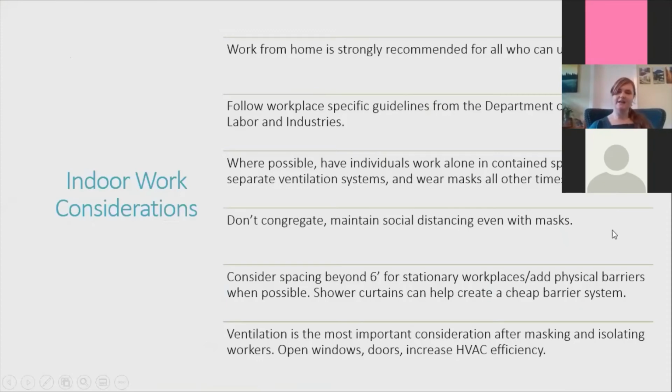So to kind of wrap up some of the indoor work considerations, we're going to remind you again, if you can work from home, that's the best thing you can possibly do. And this was, like I said, approved. It was submitted to Labor and Industries back in January, and the thought was then that we would still have a phase 4. I'm not certain if that's still the plan, but more or less work from home is recommended until we reach that level of herd immunity, if you can, for your workplace.